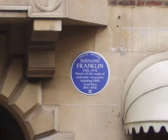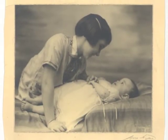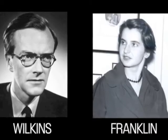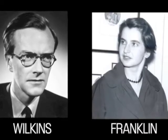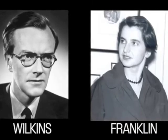However, John Randall, the director of the lab, had written to her, "This means that as far as the experimental X-ray effort is concerned, there will be at the moment only yourself and Gosling." What was not specified was that Maurice Wilkins, her equal in the lab, was only gone on a trip when Franklin came to stay at the college.